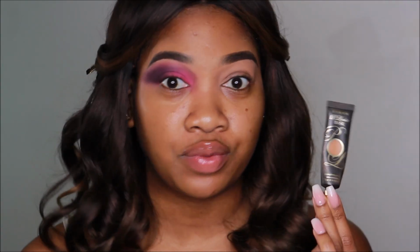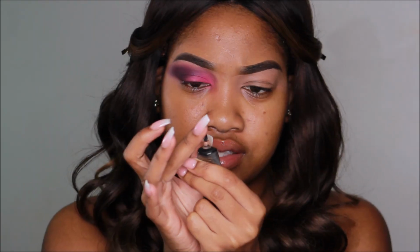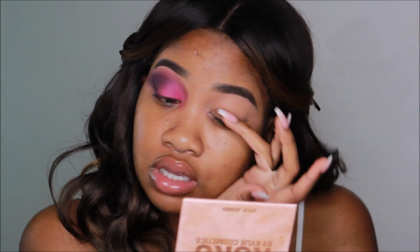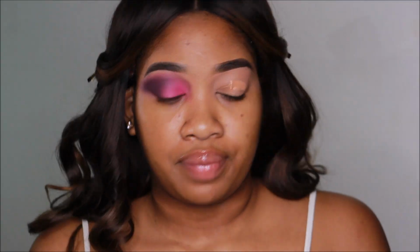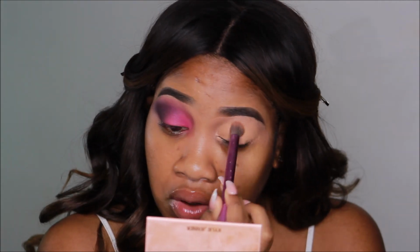Let's do this thing. So first, starting out with the eyes, I'm going to be taking my BELIEVEEE base, obviously. We're going to apply it all over our eyelids. I just take about that much. I'm going to pull my eyelashes down and blend it out. I pat it on there in the places that I want it, and then I'll blend it in.